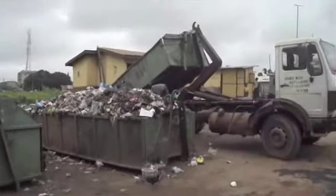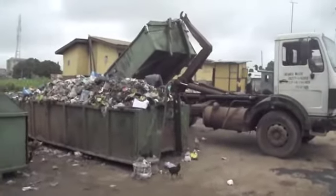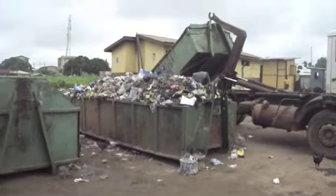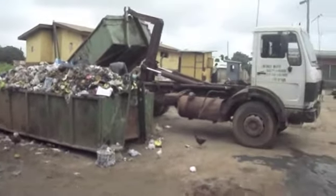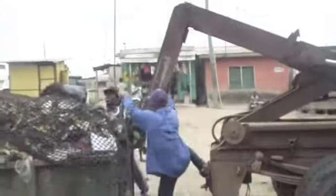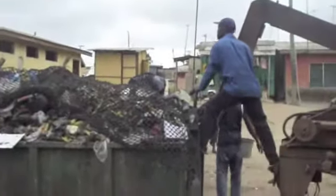He unloads the empty cargo, and now he's going to pick up the ones with the trash. What they do is they place a net over the garbage, the full garbage, and now they're just hooking it up.